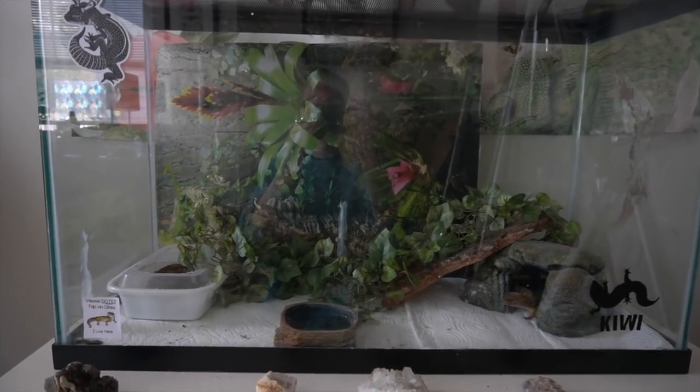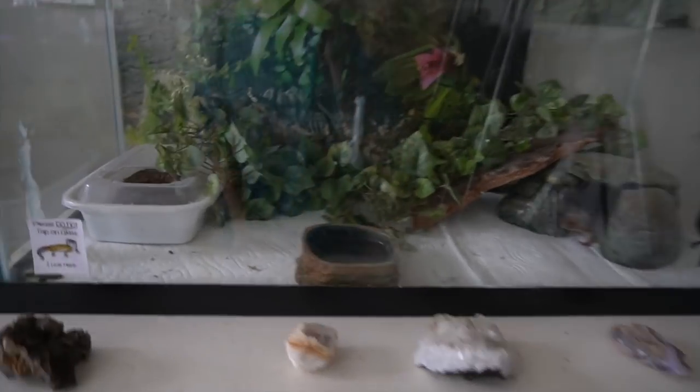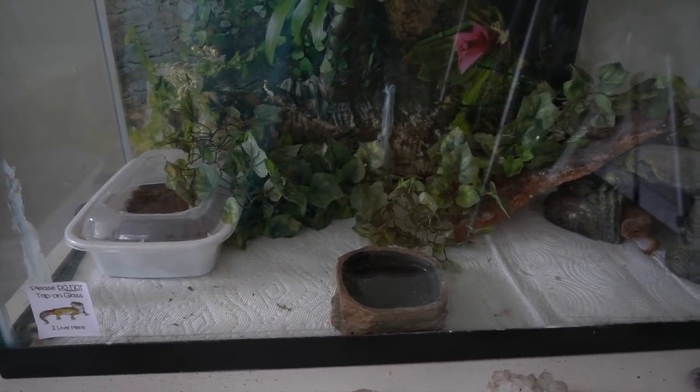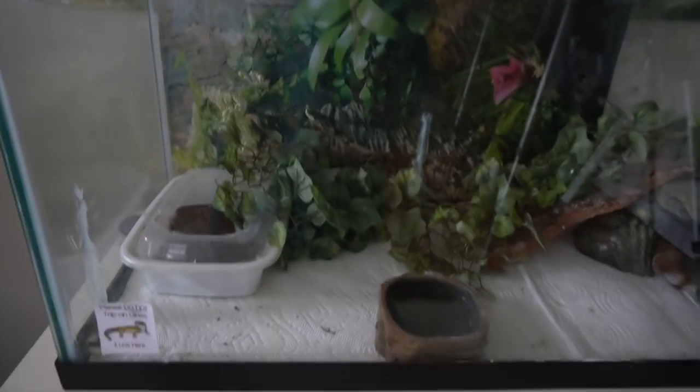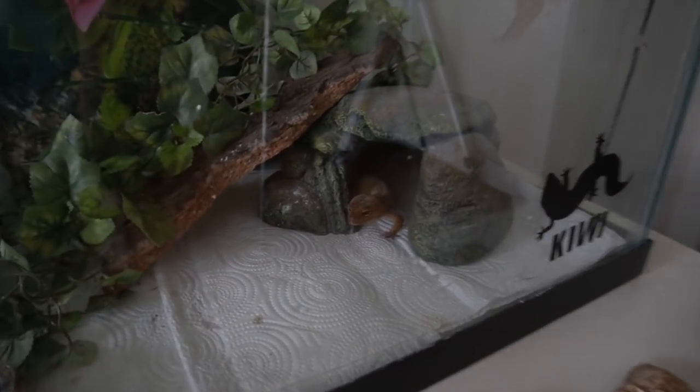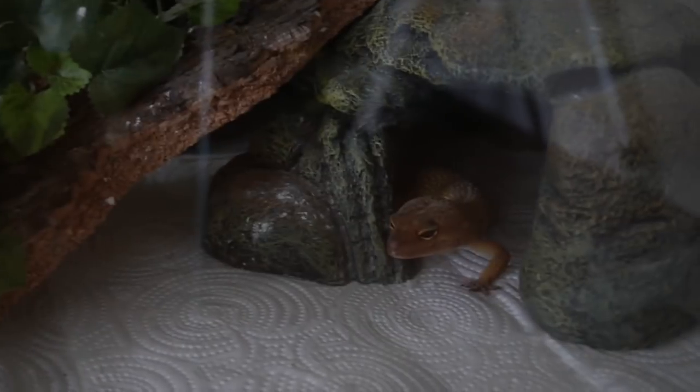It's time for Kiwi's upgrade. I'm not sure what size enclosure this is. I think it's maybe a 20 gallon, but it's really weird. It's just super tall. But this one is gonna be way longer. So I think Kiwi will have way more space in this other enclosure. So hopefully Kiwi will like it.